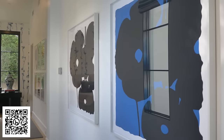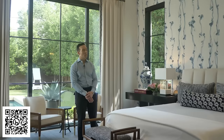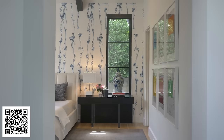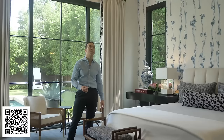For the primary bedroom, one of our jumping off points here was this beautiful smoke wallpaper from Trove. That was the first inspiration that we pulled from. And then we did these really interesting bedside tables and had those done custom. Based on the scale of the space, we just needed something that was really overscaled. Lots of texture and layering going on here. Beautiful fabrics, like a heavy, rich wool textured carpeting.